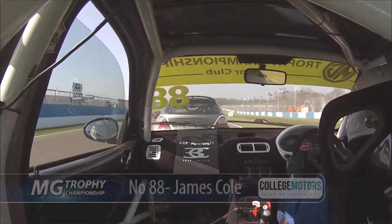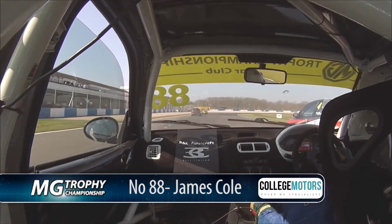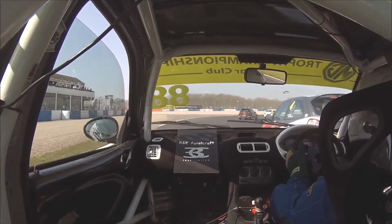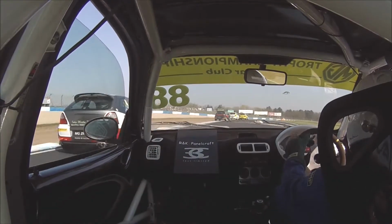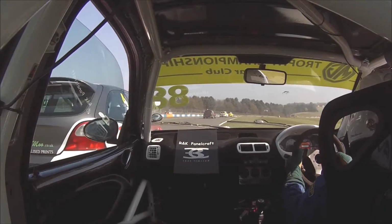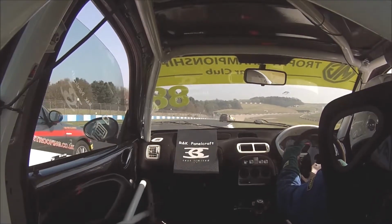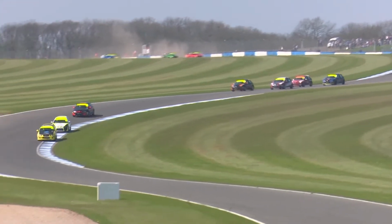Some terrific racing going on. James Cole here is in the mix as well. And Cole trying to deal with Simon Byrne, thinking about that outside line at Redgate, but decides not to go wide. Grabs the apex on the inside, and a little bit wide from Byrne. Could lose momentum, and James Cole's going to try and squeeze through the 88 car. Side by side down the Craners. That's the adrenaline rush that they all come to Donington Park for.